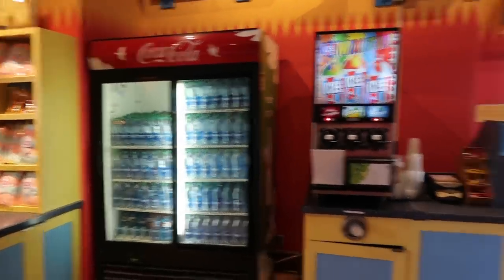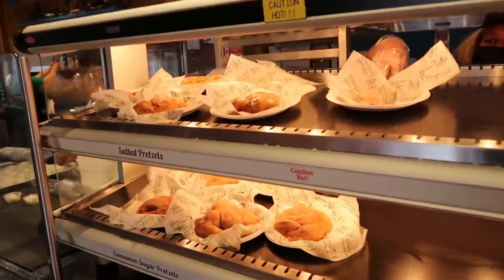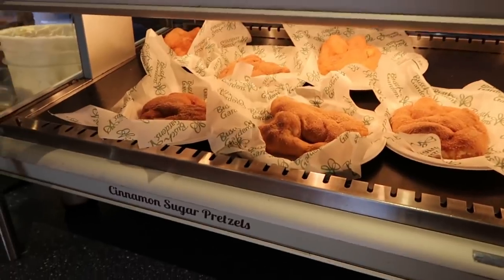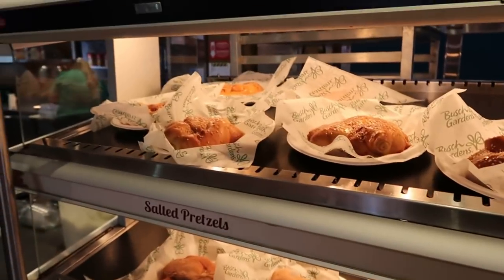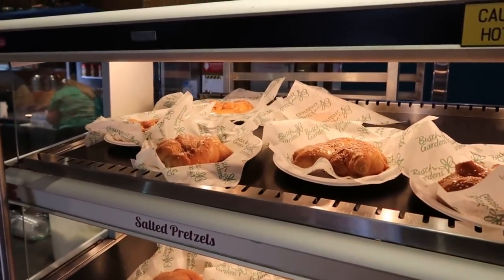So I grabbed a bottle of water. Back at this pretzel place I was talking about earlier, look at how delicious these look. We got the salted pretzel up here, and then we have the cinnamon sugar pretzel down here. With this, they also have a pretzel hot dog. Dang, which one should I get? I don't know. They both look really good. Maybe I'll just do the classic salted pretzel.